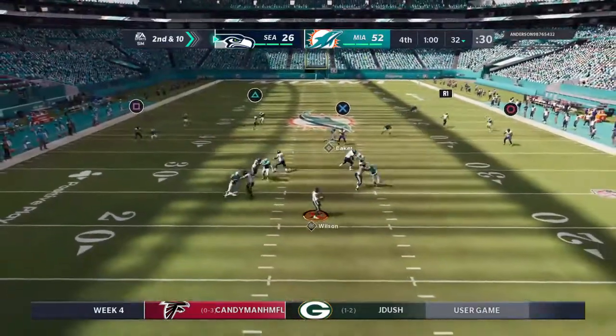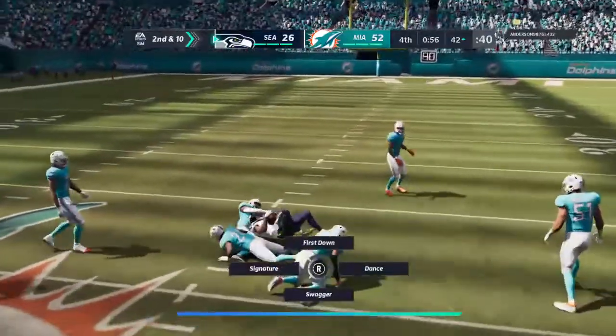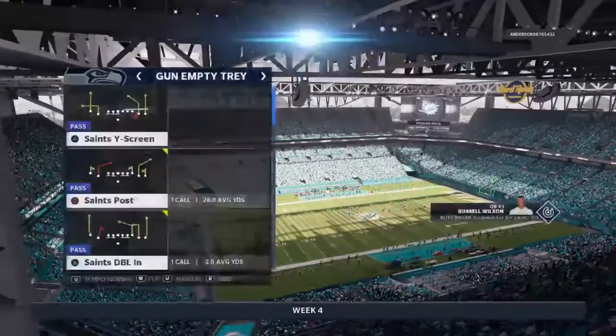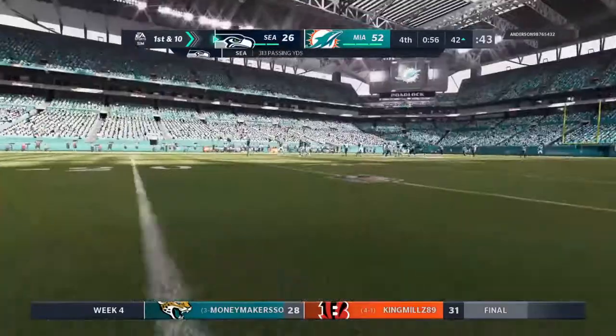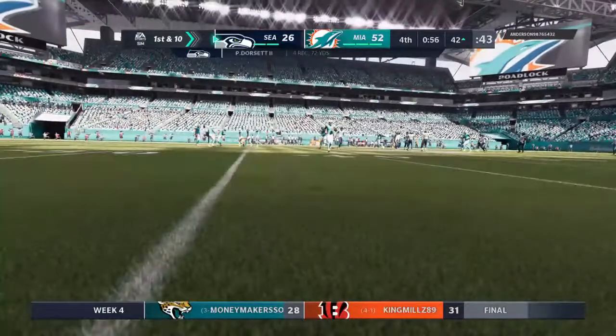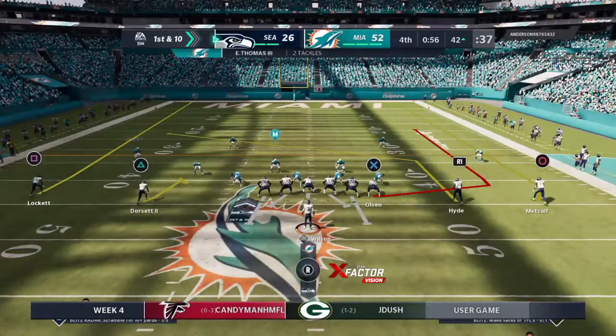Again on second and 10, it's Wilson. He finds Dorsett, it's complete. And he'll have it past midfield almost to the 40 before being taken down. Now the Seahawks going to use the first of their timeouts as they get it with under a minute to go now in the football game.